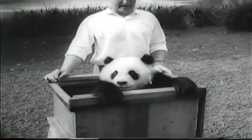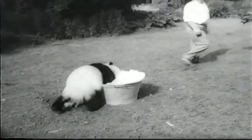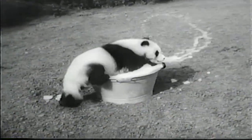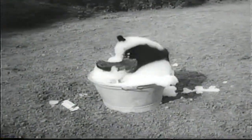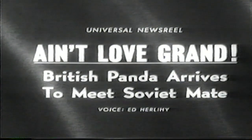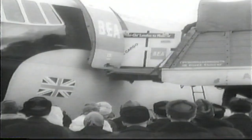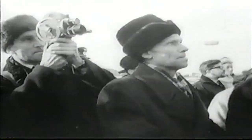Meet Shishi, the giant panda, currently residing at the Frankfurt Zoo. Chicago's Brookfield Zoo wants to buy him for $50,000, but the State Department won't okay the deal since Shishi's from Red China originally. Not that he cares about politics, he just enjoys a nice tub. Not since Romeo and Juliet has there been such a love story. Crowds at the Moscow airport welcome Shishi to town, the British beauty who has become engaged to An, a Russian man about town. Object, matrimony. Shishi and An are the only 2 pandas outside of Red China, and the Iron Curtain was lifted to bring the 2 young lovers together.